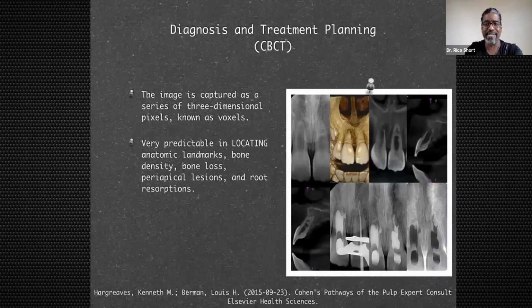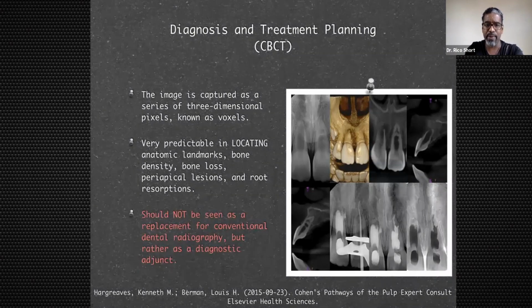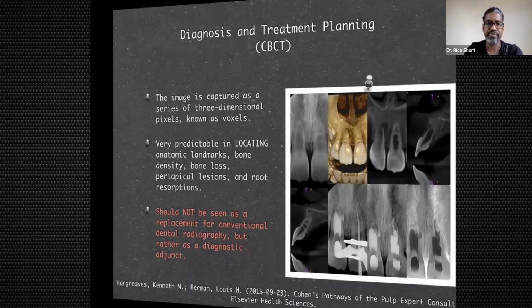This is a case that I did dealing with trauma. We'll talk a little bit more about it later if we get time, but it's very predictable in locating anatomical landmarks. But the 3D CBCT should not be seen as a replacement for conventional 2D radiography. It should be used as an adjunct. And Hargreaves talked about that in Pathways of the Pulp as well.